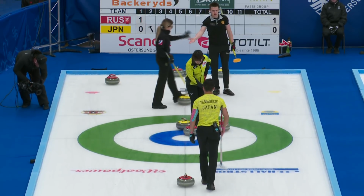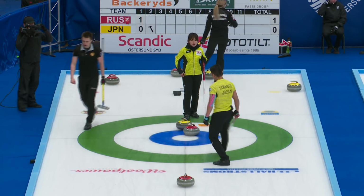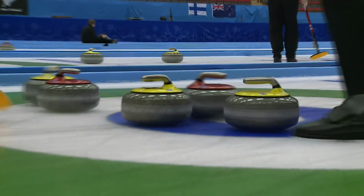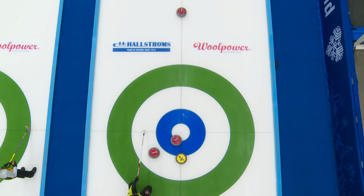It's a bit scary when you let go and all of a sudden you hear them screaming from the other end and you've got to get up and sweep your own rock. Touching all three. Leaves the shooter in a nice position. Japan looking to push this rock maybe back through that hole a little bit, try and stay up in front here.